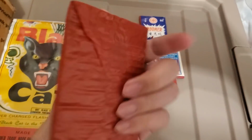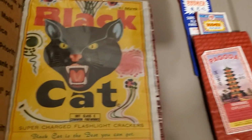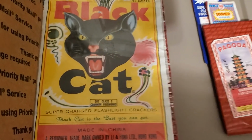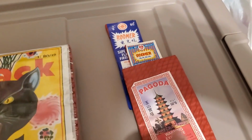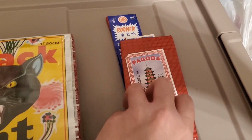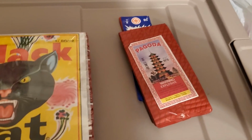So the reason why the guy threw in these packs is because he didn't have any loose packs from a Black Cat Class 6 brick, so he was nice enough to just throw these in. And these are from other bricks and whatnot, and he didn't have to do that, but I'm definitely grateful for that. And I intend to light off some of these for sure.